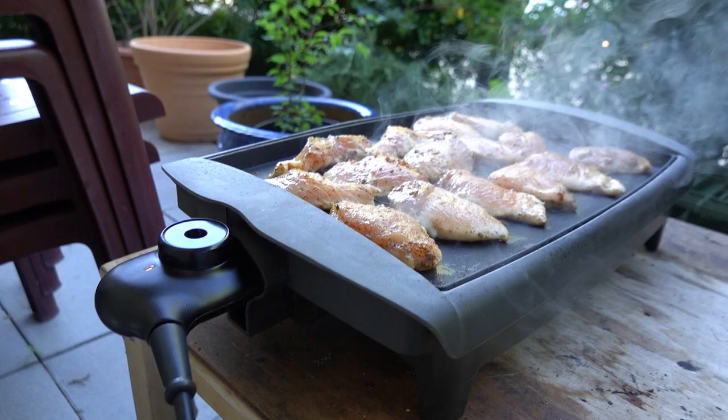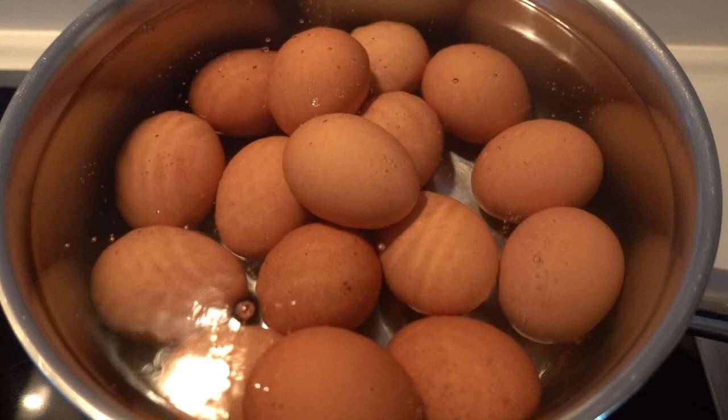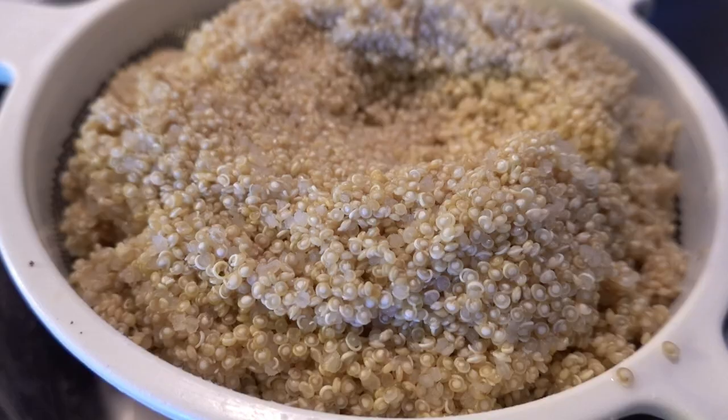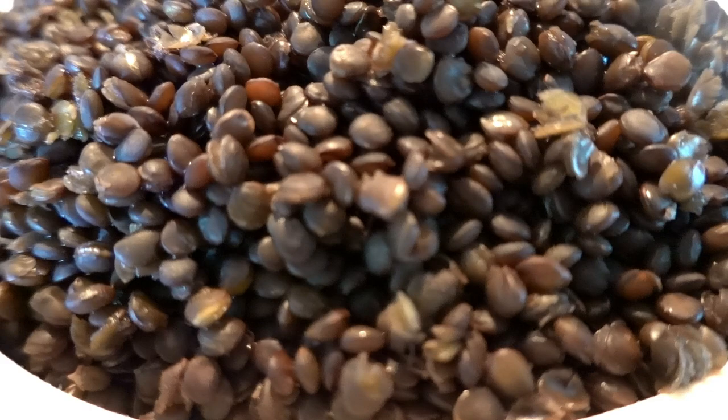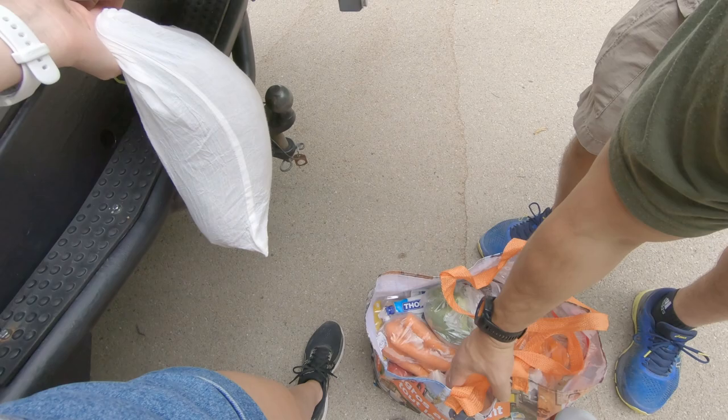We are about 3 hours in the challenge and now we're gonna stop a little while to have something to eat. So we have a picnic. I cooked a lot of food before leaving home. So let's go and eat now.